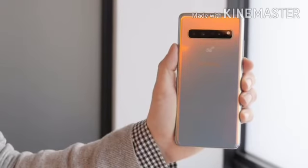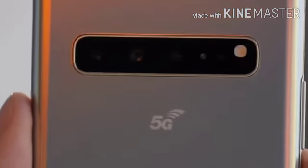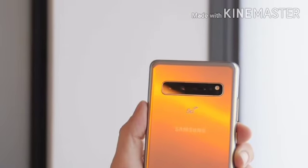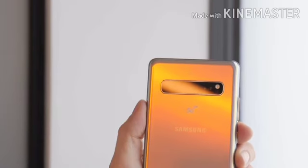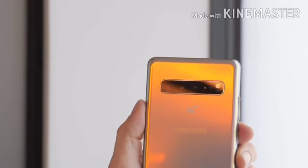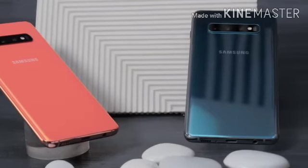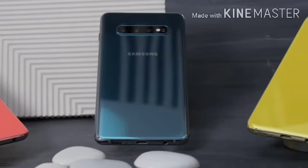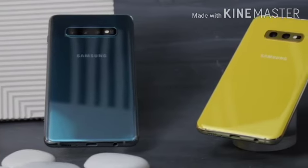Finally, the Galaxy S10 5G shares almost the same qualities as the S10 Plus, but it's much bigger with a 6.7-inch screen, though Samsung said it's still around the same dimensions as the Galaxy Note 9. So when can you get one of these phones? Pre-orders on the S10, S10 Plus, and S10e start February 21st, and the phones ship March 8th.